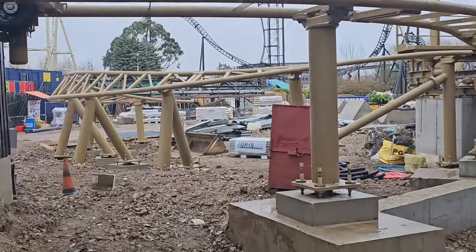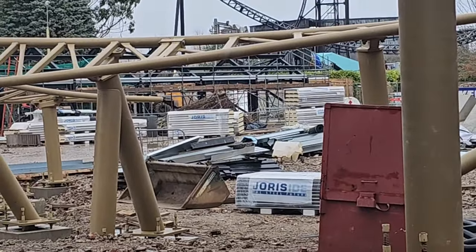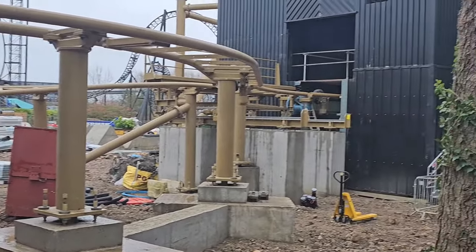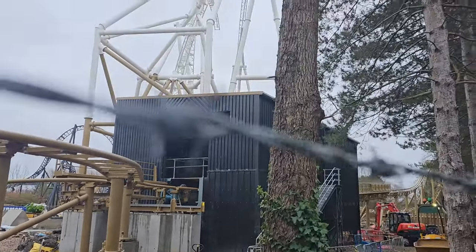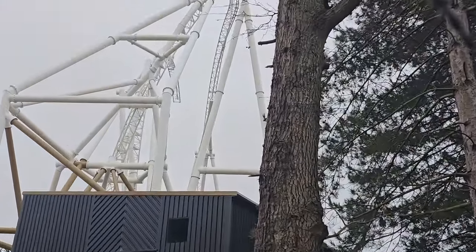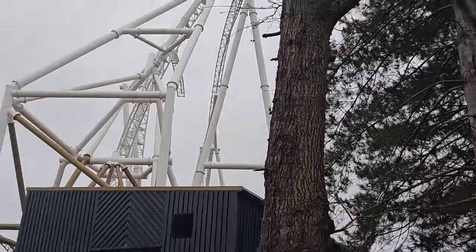Having a look over there now, you can see the merch shop. They've got a lot more work on that, and there's a few more trees and stuff dotted around. If we look over here, you can see that the half loop, or Immelman, I think it's called, has now been completed, along with a little bit more of the stall.